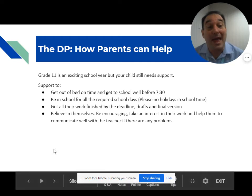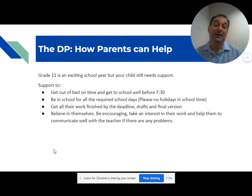How our parents can help in grade 11. It's a very exciting school year, grade 11, but it's also a difficult school year. There's a lot of study, there's a lot of assignments, and there's a lot of activities. So we need to support our students, your children, to be ready.